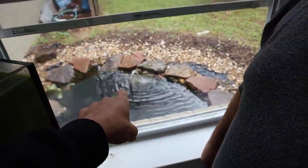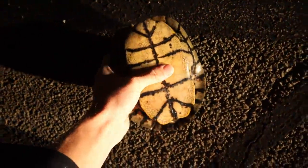Oh, there's also an outdoor pond out there. Oh, and on top of everything, I did rescue a turtle last night. Okay, I was driving and I thought I saw an albino turtle, but it was actually just a turtle upside down. So we're gonna go get it. I don't know how he got upside down.